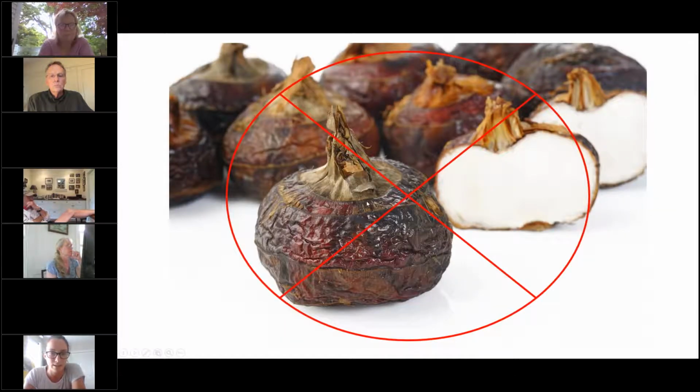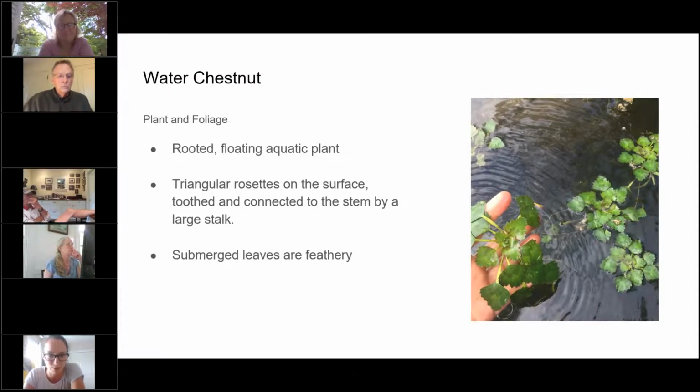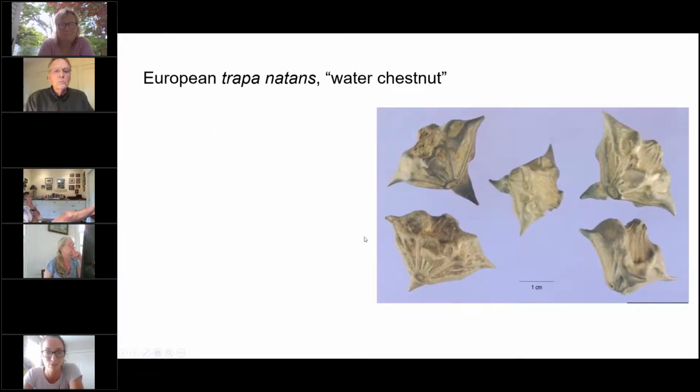So I always like to say, when talking about water chestnut, a common misconception is we're talking about the kind that you can buy at the grocery store, and such is not the case. Water chestnut, next slide, actually looks like this. So quickly, you've likely seen it around. We have these rosettes with the toothed edges, and they're connected to a long stem, which can be up to, I think, 12 feet long, and they're rooted down there with some submerged feathery leaves as well. And then one of the most distinguishing features of the water chestnut, and surely the most painful, is, next slide, the nut or the fruit.